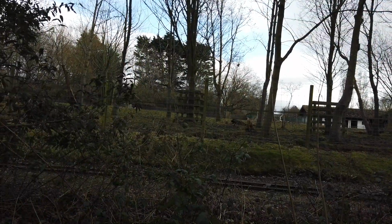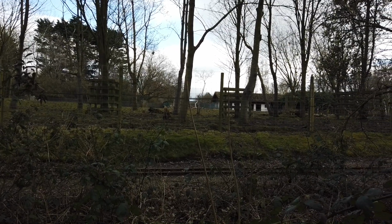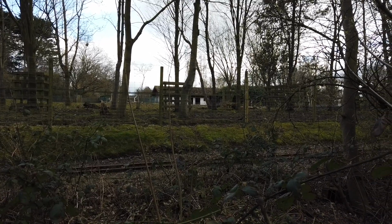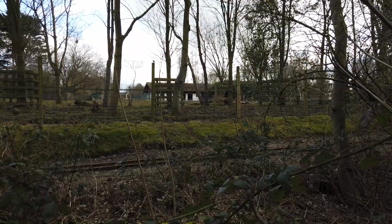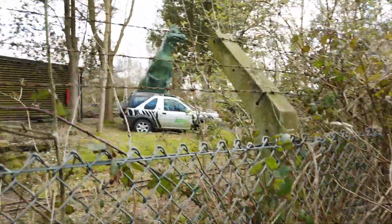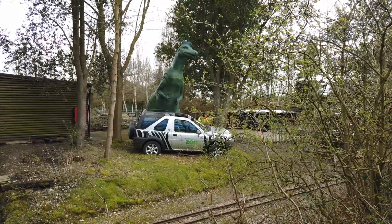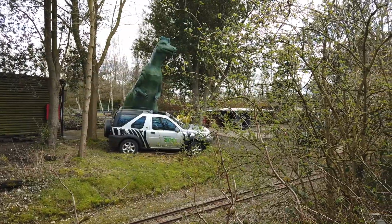Okay, so I'm now looking through the fence from the east. Seems to be some enclosure here, and we can also see the continuation of the mini railway, which I didn't know anything about. Can't see any animals from here, so let's have a look a bit further up. Hey look, I found a T-Rex. Pretty sure it's not a real one.